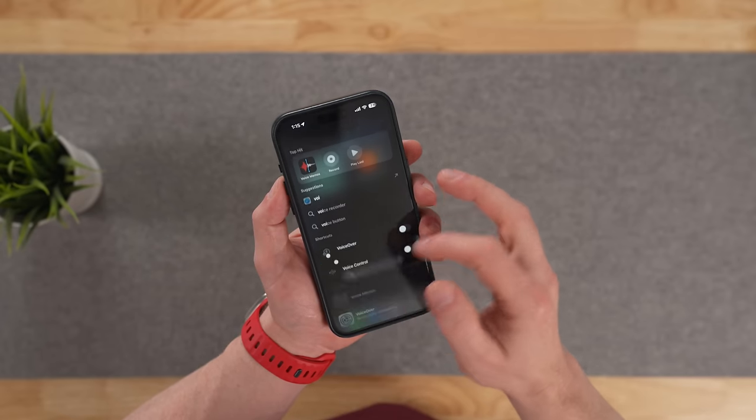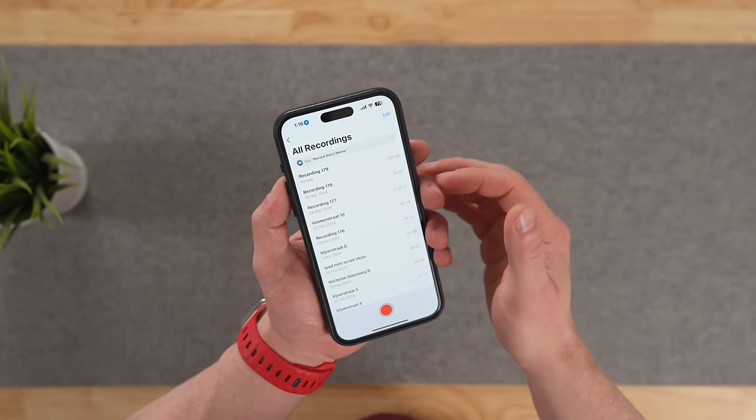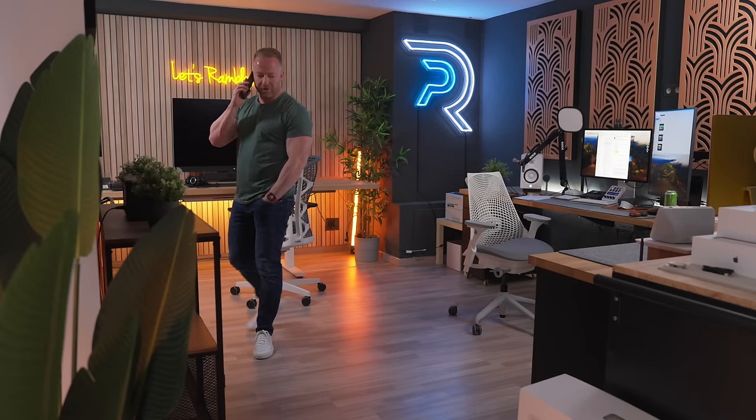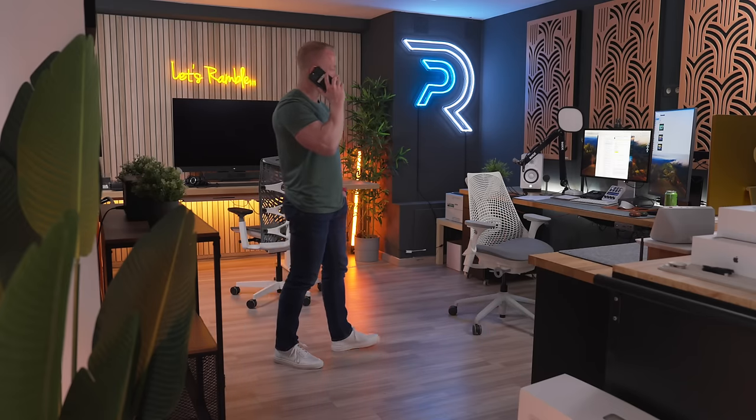There are so many use cases for this thing, and of course you could ask yourself, why not just use the voice recorder on the iPhone? Well, that doesn't do all the AI stuff this one does, and it certainly doesn't transcribe your phone calls. I've only started using it a couple of weeks ago myself, but it's been super useful so far, and I can't wait to see where this technology goes in the future.